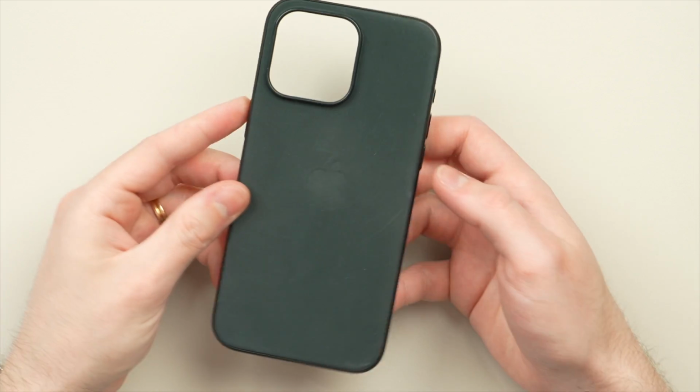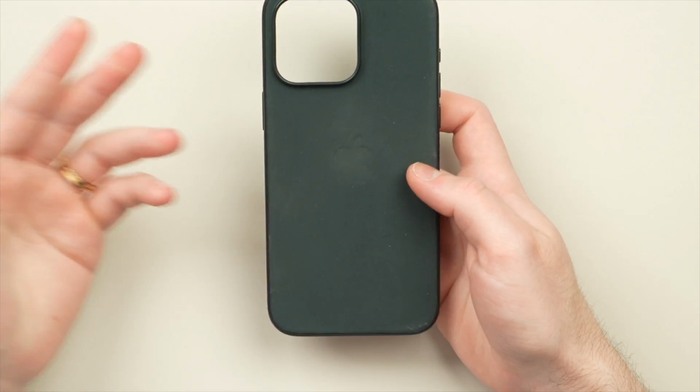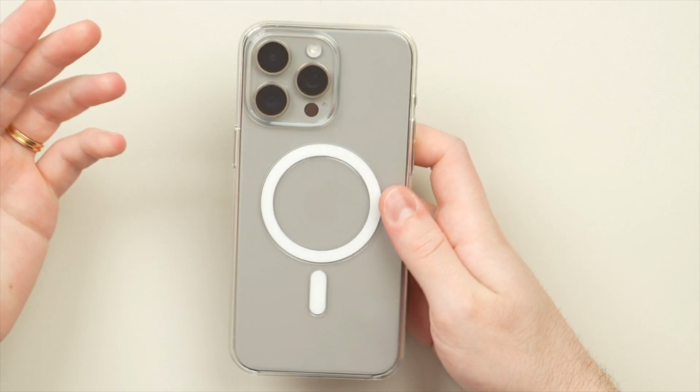Unfortunately, the same cannot be said for the FineWoven case. Now, it's not going to fall apart, but from a cosmetic perspective, it's definitely going to show its wear and tear quite quickly. And then the clear case is probably the most durable.